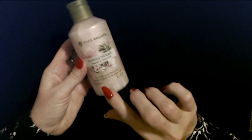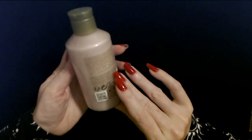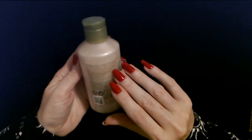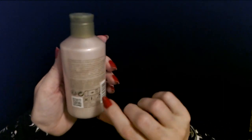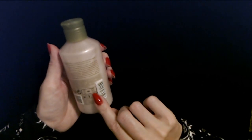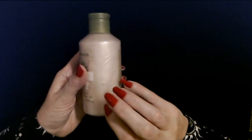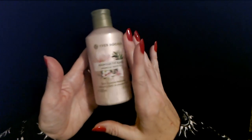So this is a relaxing bath and shower gel. Nice. And it looks like it's all in French on the back. That's okay. Well, they have pictures to tell you not to put it in your eyes. And recycle the bottle. I always do. This is great. Thank you. I look forward to trying that.